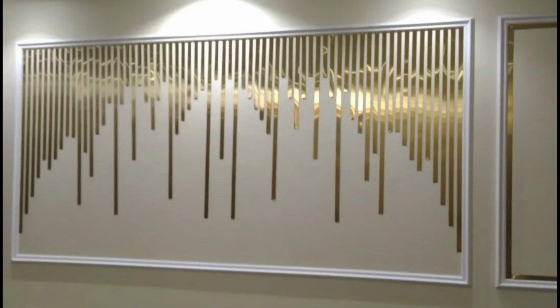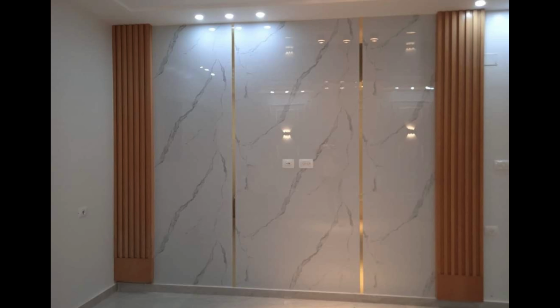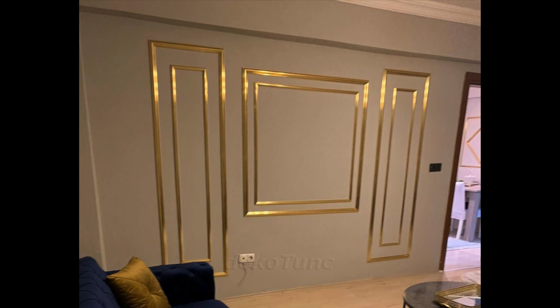Installation requirements. Before selecting wall cladding for your living room, it is essential to consider the installation requirements of the material. Some cladding options, such as wallpaper and paint, can be easily applied by DIY enthusiasts with minimal tools and experience.